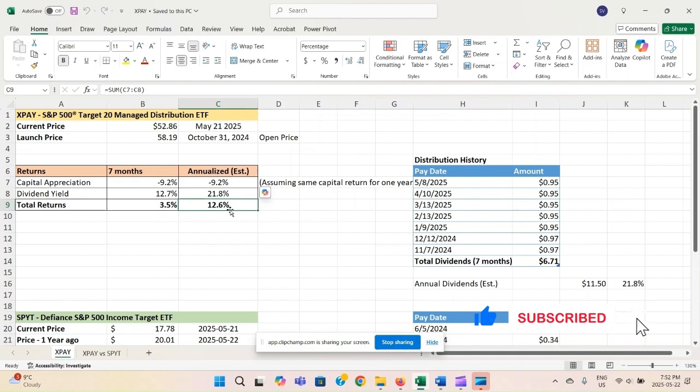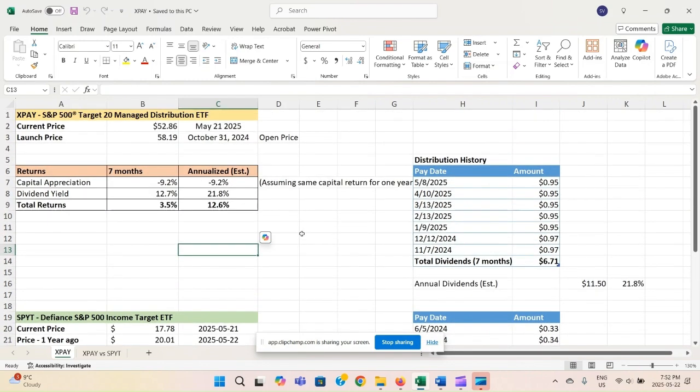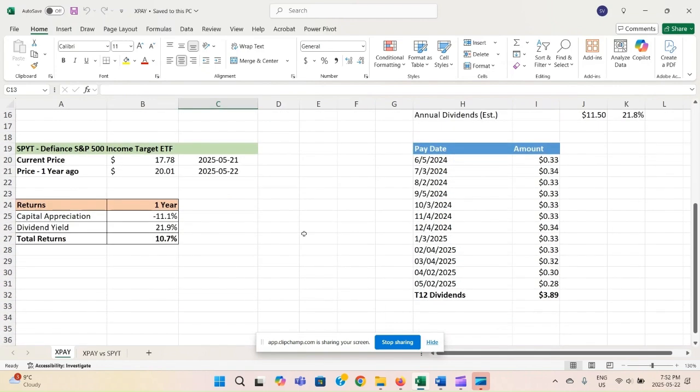Okay, now moving on to the next area. So next we have SPYT. I will just explain SPYT briefly. The same thing. The current price is 17.78, and 1 year ago it was $20. It was supposed to be $20 as the base price, but once it opens in the market, it can go up and down. So that's what happened.